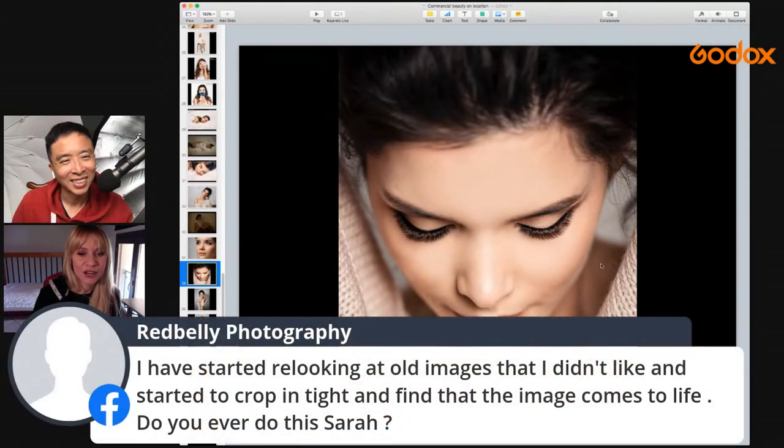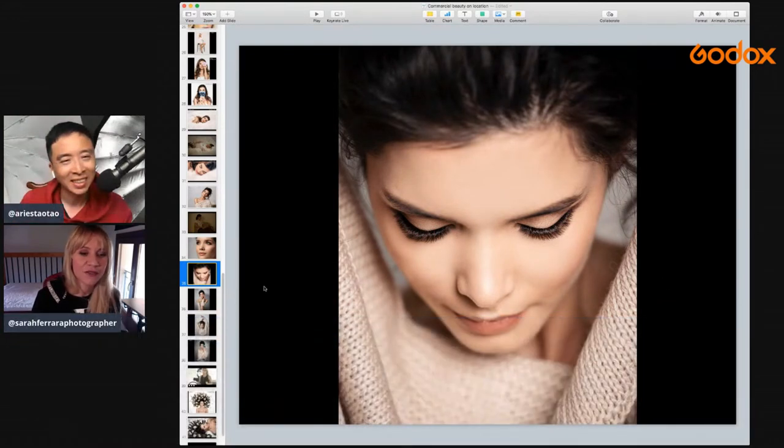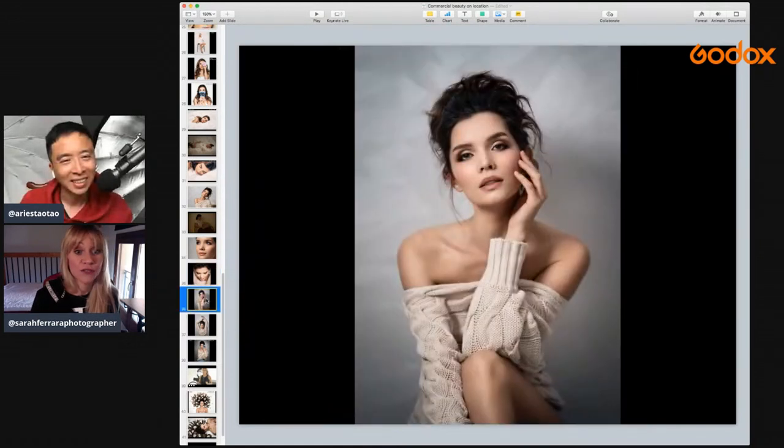Again, here we're trying to show off the product, but at the same time, I'm trying to create a pleasing image as a portrait photographer. Again, these are all the same.